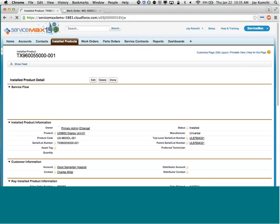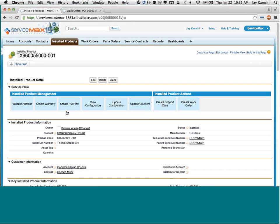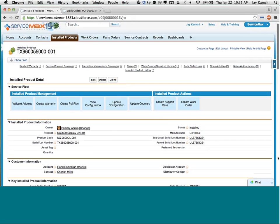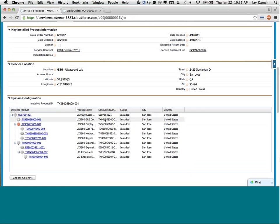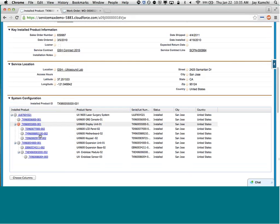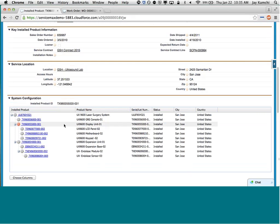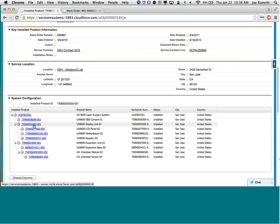In addition to the contract coverage inside the system, we allow you to capture the installed product database. And one of the things that's special about the installed product database that many of our customers use inside of our system is that we're tracking the service bill of materials. Now this can have as many levels deep as you want, so that when somebody goes out, they know what the different components are that they might need to bring on a first trip. So here's that display unit 1. This is the one that we just added gold coverage on.